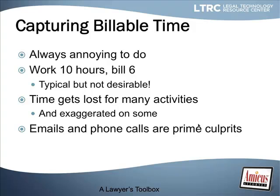And if I'm lucky, I manage to bill for 6. And that's just not the way you want it to be. There's a whole lot of reasons that billable time gets lost. And sometimes it gets exaggerated because you know you worked more and something else takes an unfair burden for that time you know was lost somewhere.